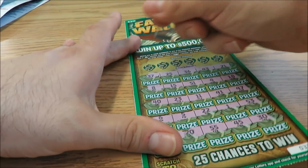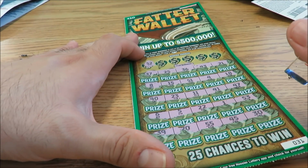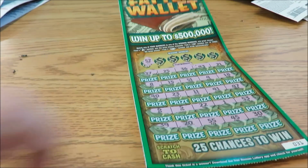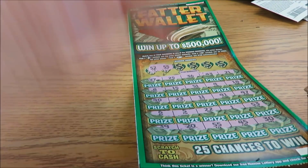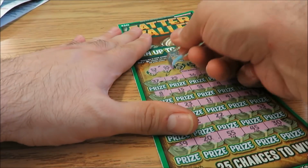No symbols. 52. No. 55. And there is a 55 right on the bottom.